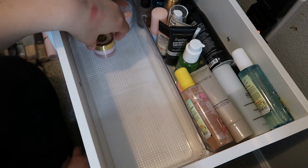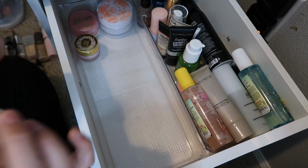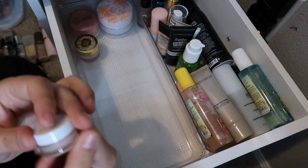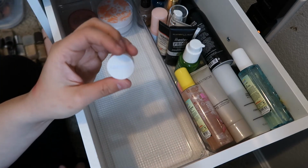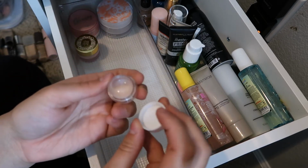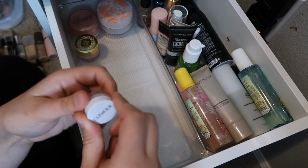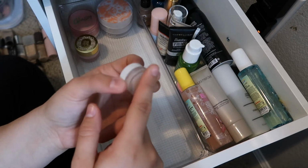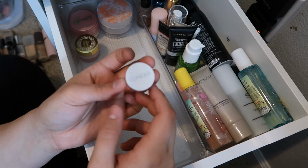Kind of want to put you up front so you don't get lost. This is a little bitty sample of the Clinique Moisture Surge, which is one of my favorite moisturizers. But I think I'm actually going to pass this on just because I want somebody else to get a chance to try it. This is brand new. It literally is just like a tiny little bitty sample. It's so cute, but I think I'm gonna pass it on because I have tried this. It's one of my favorites. And truthfully, I just keep looking over it because it's so small and I have so much stuff. So I'm gonna pass it along to somebody else.